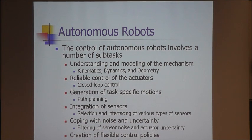Generation of task-specific motion, path planning. You need to plan your path so you don't run into obstacles. You don't hit another robot. You don't get to a location where you would fall down. Integration of sensors, sometimes called sensor fusion. That is a tough cookie. You have information coming from many sensors, they integrate with each other, and you have to make sense out of the result. Generally, it gives you more information, but you have to have techniques and tools to be able to infer the information that you need.